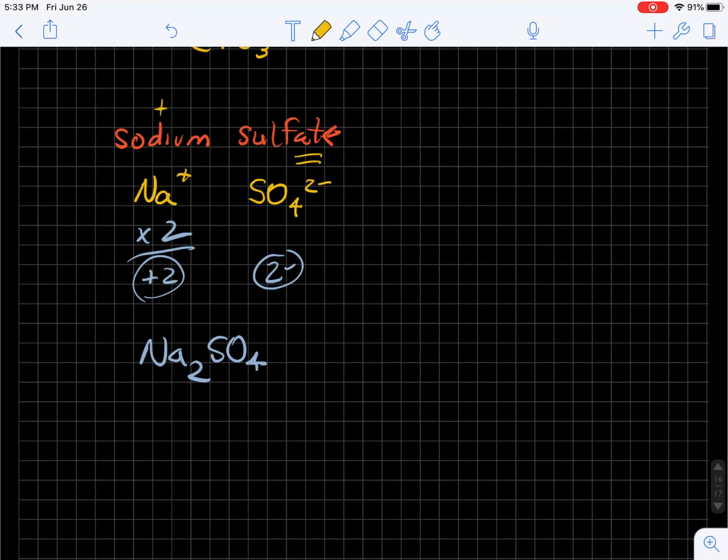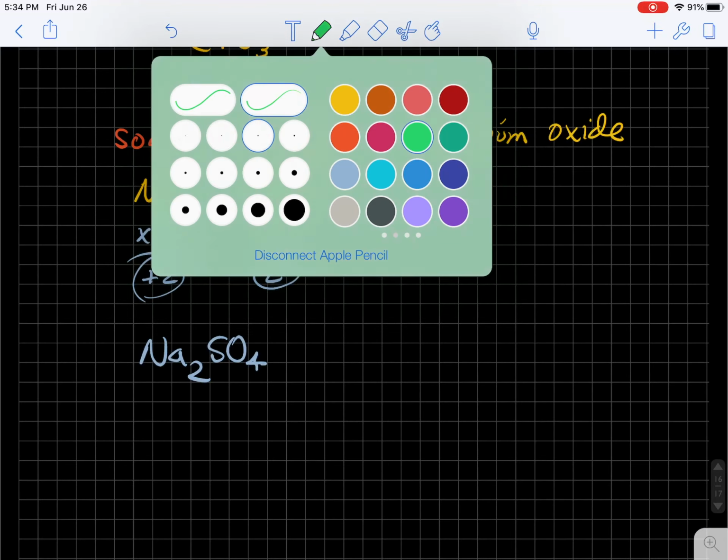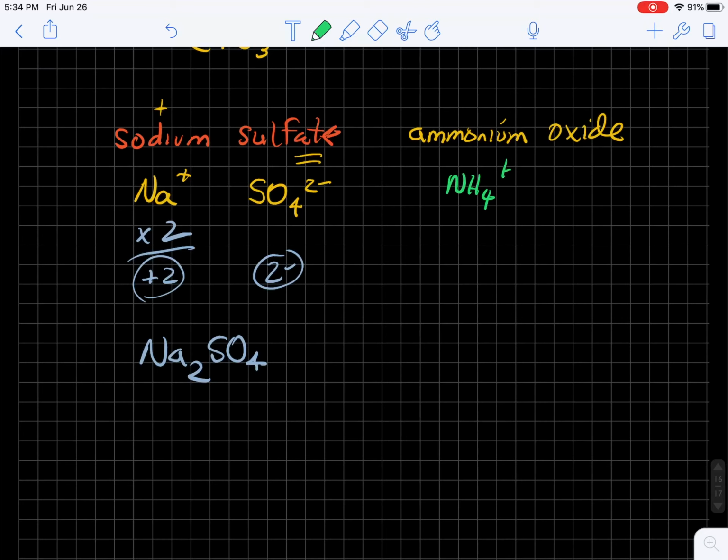All right, what if we had this one then? Let's do ammonium oxide. Okay, we can do that. Ammonium is not on the periodic table. It's one of the 8 special groups I asked you to memorize. And it is NH4, and they share a positive one charge. Oxide, it's from oxygen, is in group 16, negative 2 charge. So we need 2 ammoniums to balance out the charge on the oxygen, because the ammoniums are going to give us a total of positive 2. The oxygens are going to give us negative 2. Okay, so 2 ammonium groups.